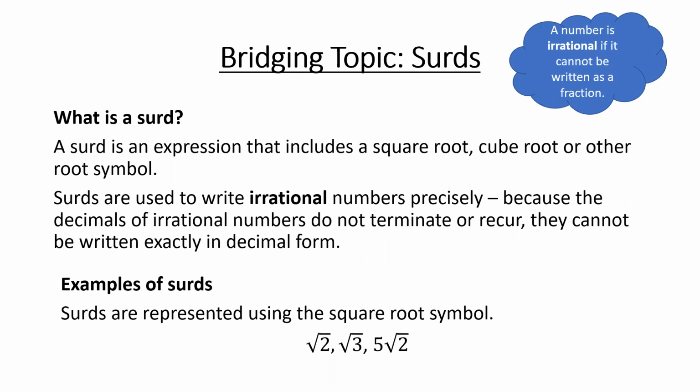Looking at a surd, you probably have seen them, you probably know what they are, and depending on your experience at GCSE, you will have more or less knowledge on them. You would have used them. Some of what we do today, I refer to as a bridging topic because it is a topic you start at GCSE, that back end grade 7+ topic, and then we continue it into A level.